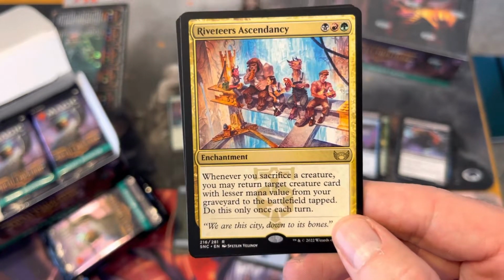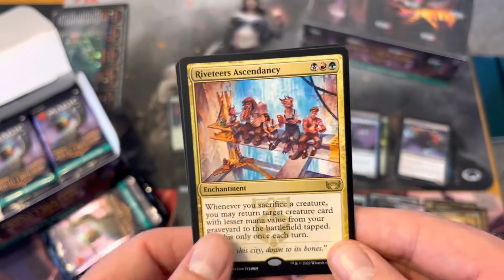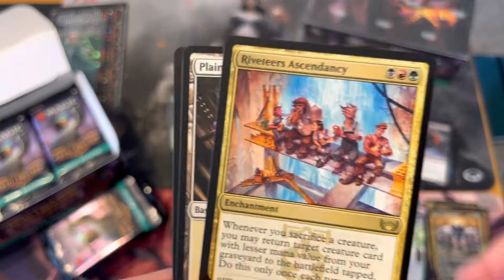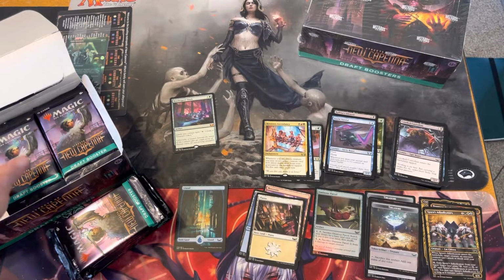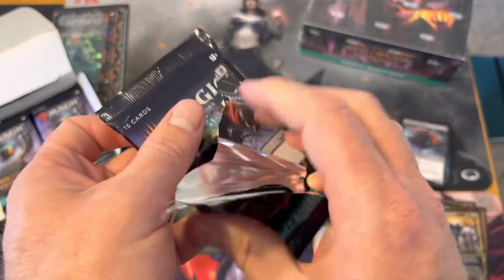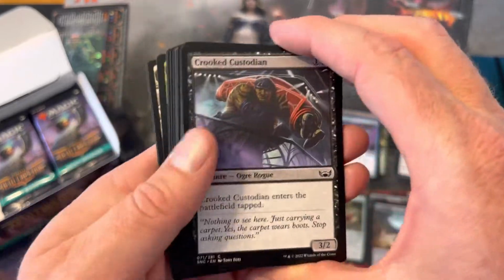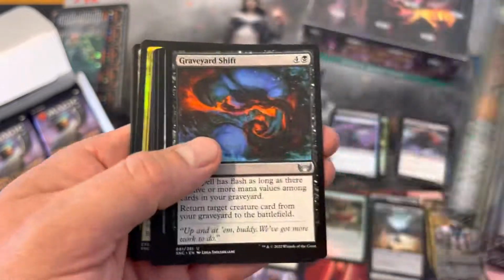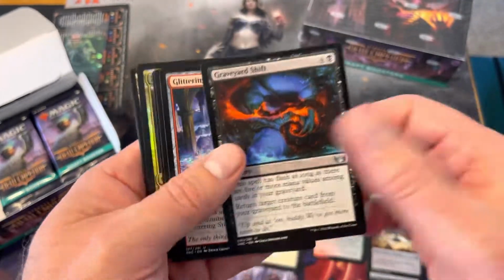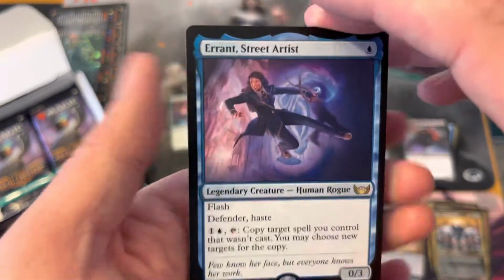Riveter's Ascendancy. Whenever you sacrifice a creature, you may return target creature card with lesser mana value from your graveyard to the battlefield. That's pretty good. That seems pretty good. There's got to be some ways to get some juice out of that. I know so much of what I think about comes to Commander, but cute little enchantments like that, when I say good, I'm thinking of the potential in Commander. Sorry, spoiling stuff, guys. It doesn't seem to be good as in this card will run Standard because of the incredibly high value to mana cost ratio that most players would use as good. But I try to find joy where I can.